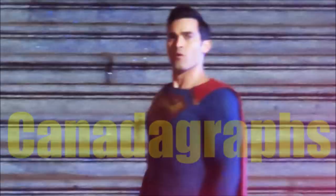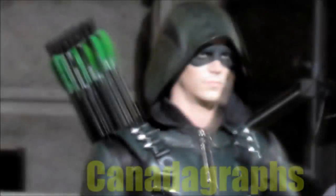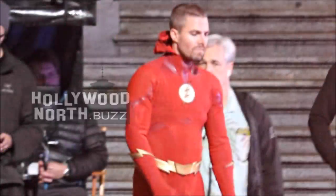You get to see Tyler as Superman in his normal Superman costume, so that can make you think that there are definitely two different versions of Superman in this crossover that Tyler is playing. That supposedly confirms that. Also, you get some awesome photos from Canada Graphs of Grant Gustin in the Green Arrow suit. I have to say, Grant looks amazing in this. It suits him so well, and I'm so excited to see specifically him. And then we've also got some photos from Hollywood North Buzz, aka YVR Shoots, of Stephen Amell in the Flash suit. Stephen looks amazing, and I'm so excited to see this switch.